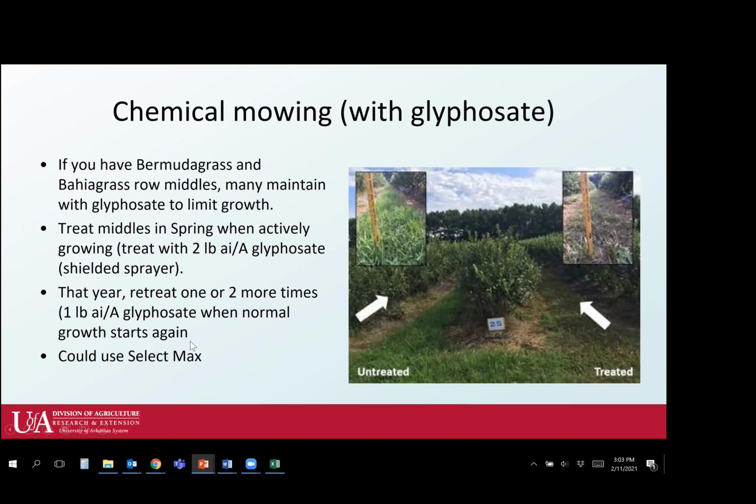And so that's great. The idea that you don't need to get in there and mow, especially once the berries start coming on, that means fewer times you need to move through the field so you're not knocking fruits off the plants. And it also is one less activity. So he recommended and did find efficacy with using that chemical mowing. But he did say annual grasses were killed a little bit more harshly than something like Bermuda grass. And Select Max would be another option because of the similar activities to glyphosate.